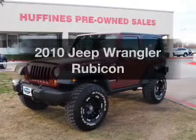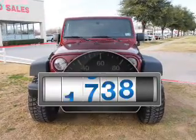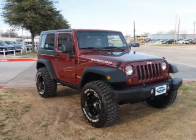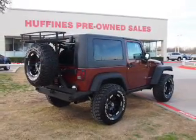Check out this 2010 Jeep Wrangler. This is the set of wheels you've been looking for. Get more for your money with this vehicle that features low mileage and dependability. With a solid six-cylinder engine connected to a manual transmission that'll keep you in touch with your vehicle, treat yourself to a premium sound system.